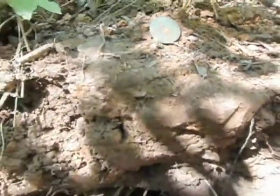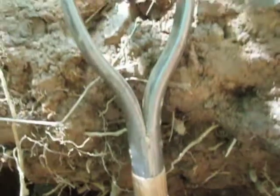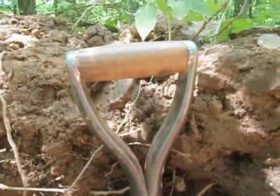Typical of my old site, 2.5 hours in, got to keep on digging. I'm just about to give up, and I'm, how deep am I? Well, there's the shovel, and there's the top of it right there. Deep hole.